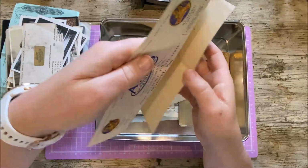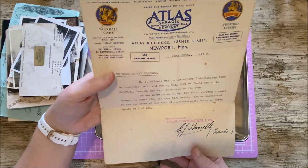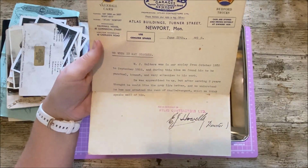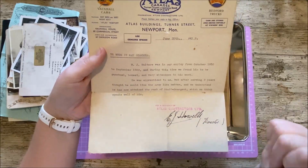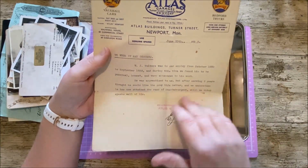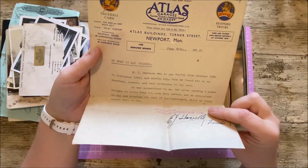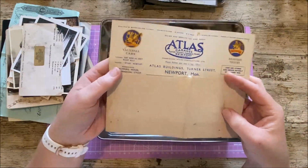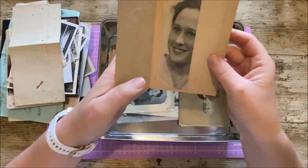Also, another bit of fascinating ephemera is a, what would we call it? A reference. This is a reference from an employer of my grandfather's, 1938, basically just saying that my grandfather was a good worker and an upstanding person, and that they would recommend him. So obviously I'm guessing that was one of his first jobs after school. So yeah, loads of photos in here.